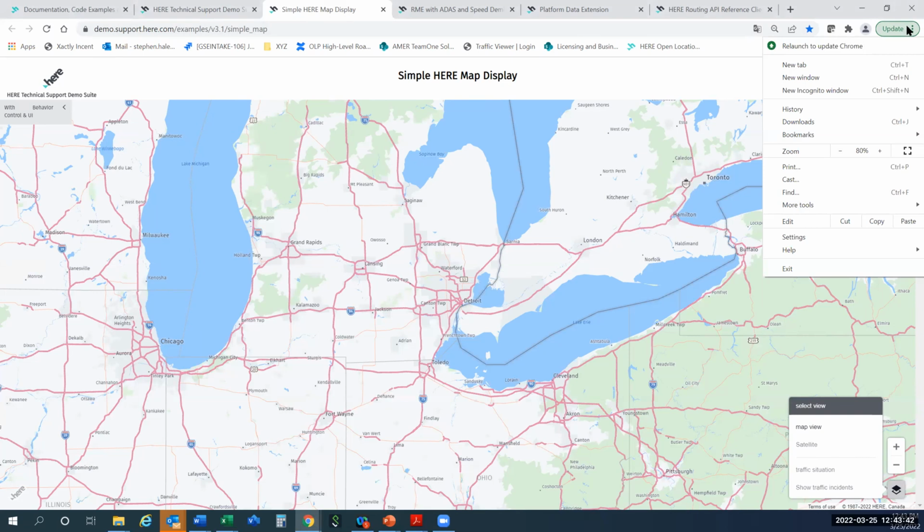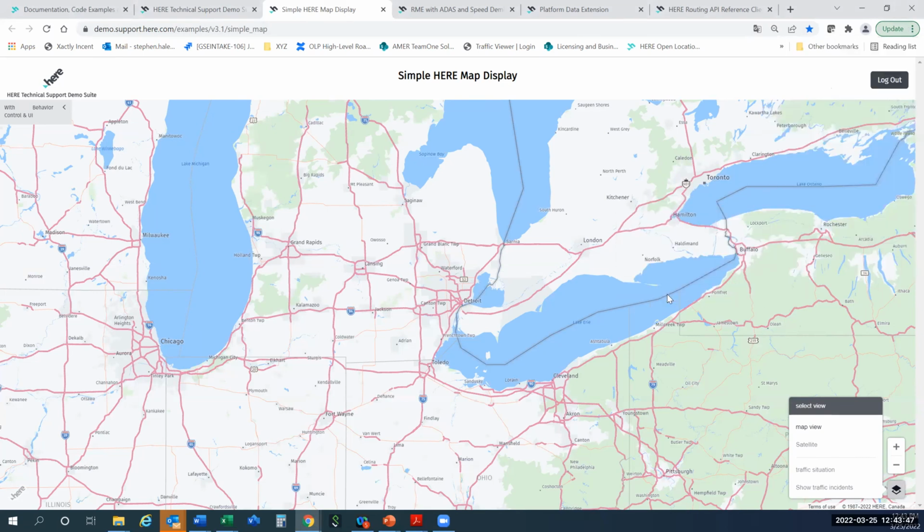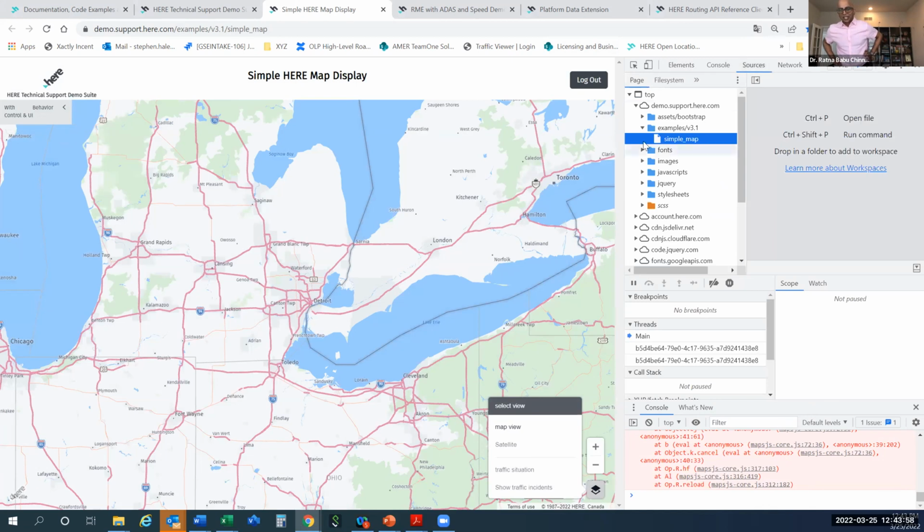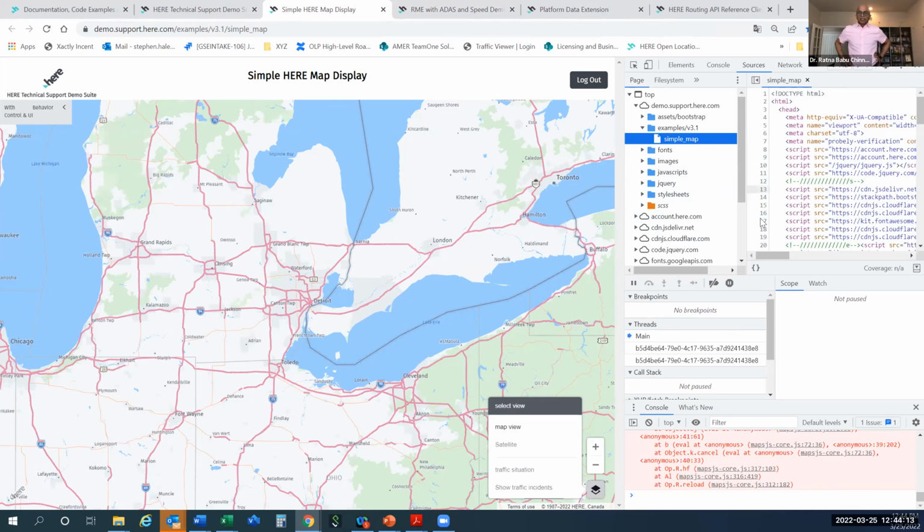But when you hit the drop down over on the top right side, you'll see more tools and developer tools, and that's where Jonathan started to dig in. There you see a tab that says sources: Elements, Console, Sources. That's what Jonathan was looking at, the folder structure, where you can look at the JavaScript. If you click on simple map, you'll see the right-hand side populate with the code. It's already highlighted, but you just need to click on it, Steve. So simple map, yeah, there you go.